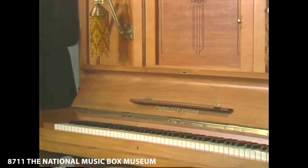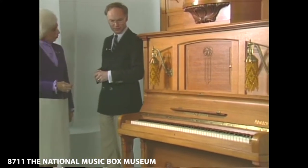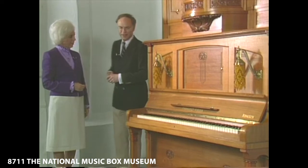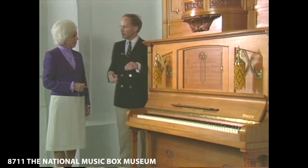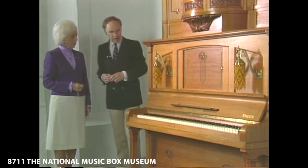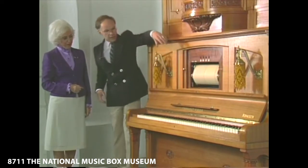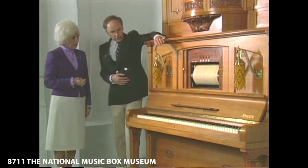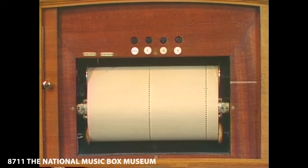Dr. Haspels, this looks like a regular upright player instrument or piano. Why would it be in a collection of barrel organs? It does look, up till here, sort of regular, but if you see the top, you can see there is something funny about it. And even here, if I open this, you can see that there is a musical program in it, just like a player piano. Oh yes, that is the first reason it is here. It is a programmed musical instrument.